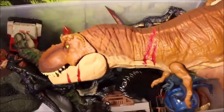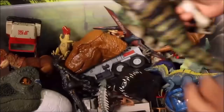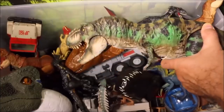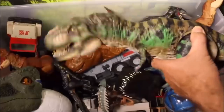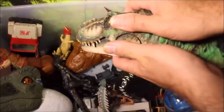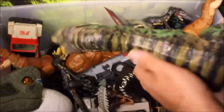Really cool dino. And then another really cool one, probably my coolest one. This is a custom Jurassic World Thrash and Throw T-Rex. So this is the one that's got the movement on the tail. You could thrash it back and forth. It roars, it stomps. But this one is custom made, custom colored, and it has custom teeth made for it.